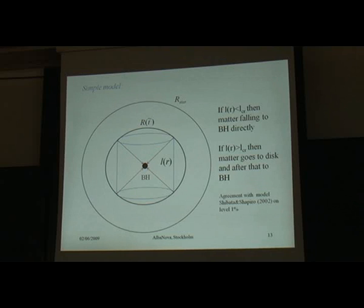the spin of a black hole. We calculate the accretion on a threefold scale, and we decide: is the angular momentum in this cylinder enough to go to a disk? We will accrete it through a disk. If it is less, it will accrete directly to the black hole. And we get very good agreement with numerical simulations, at a level of 1%.